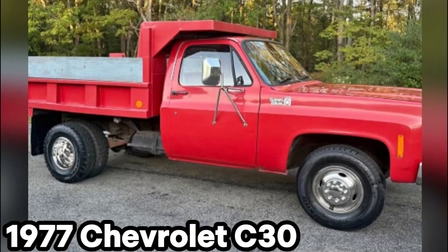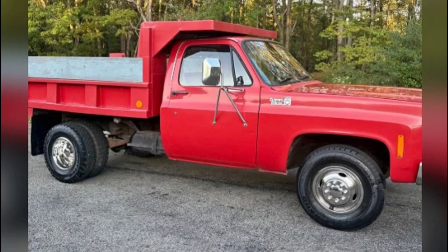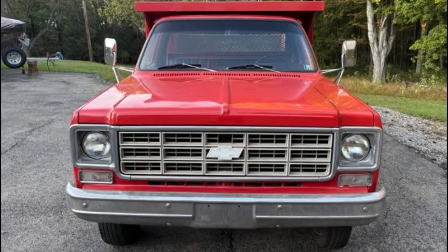Number 1. The 1977 Chevrolet C30, listed for $5,500 and located in Wexford, Pennsylvania, is a true example of old-school American strength, the kind of truck built to work hard and last for decades. With 125,880 miles on the odometer and a manual transmission, this vintage Chevy dump truck still carries the spirit of the working man's machine. Under the hood, it's powered by the reliable 350 cubic inch V8 engine, a power plant famous for its torque, simplicity, and rugged dependability.